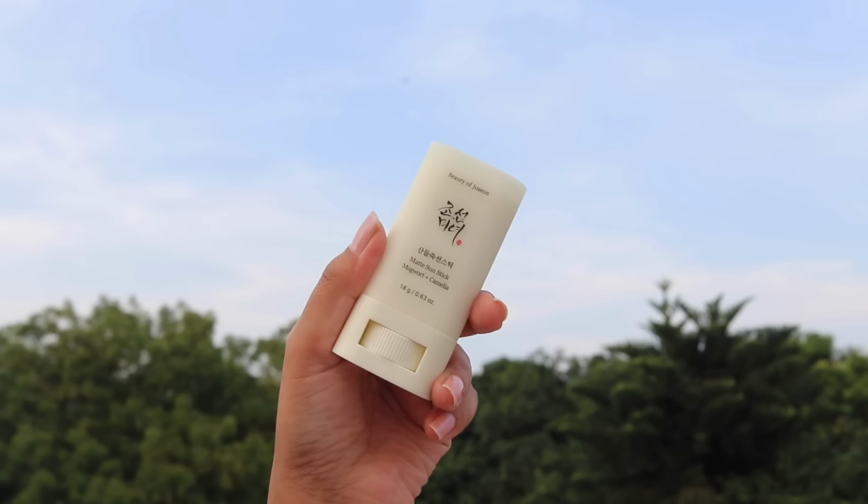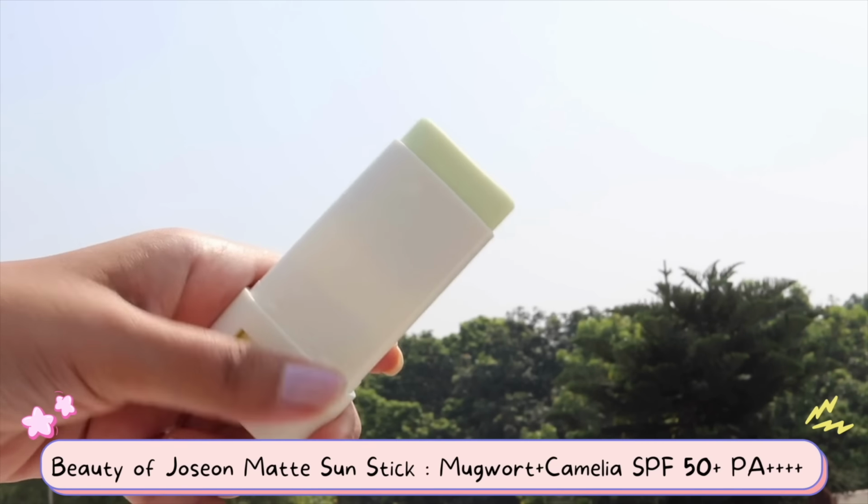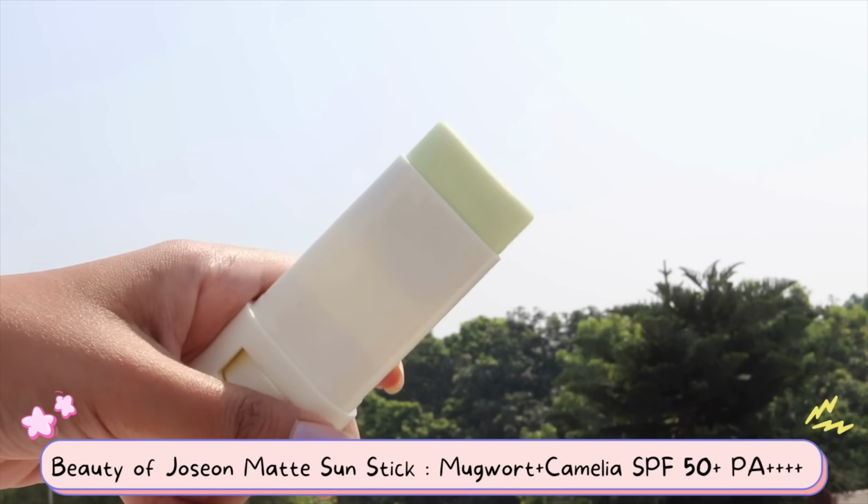And lastly, this one is my favorite, especially for oily skin girlies: the Beauty of Joseon Matte Sun Stick Mugwort+Camelia. Now this is the best sunscreen for oily skin type because it makes your skin so matte. It takes away all the oil.